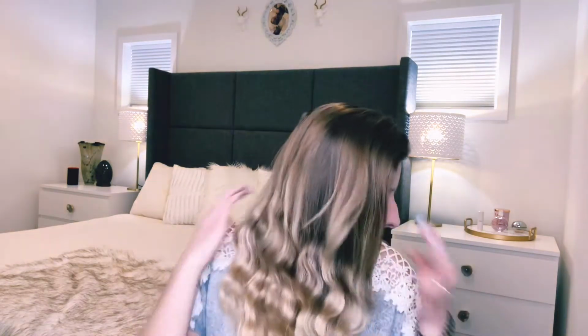But this is my hair. This is what we're starting with. Let me turn around and show you guys the before. I have a balayage with a lot of grow out. I kind of like that look, so I'm not in a hurry to pick up the highlights higher just yet. So I'm kind of on the in-between.